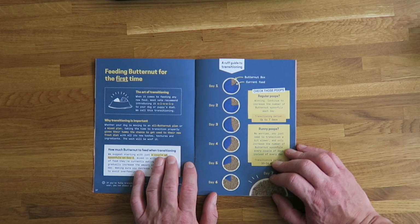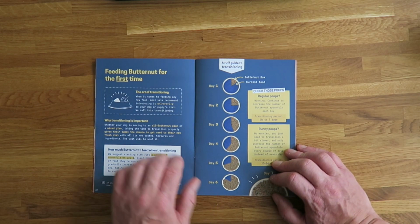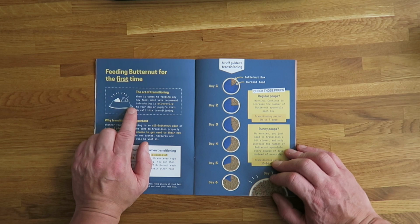And then we talk about feeding Butternut for the first time. So the art of transitioning. When it comes to feeding any new food, most vets will recommend introducing it slowly to your dog and puppy's diet. So we call it transitioning.